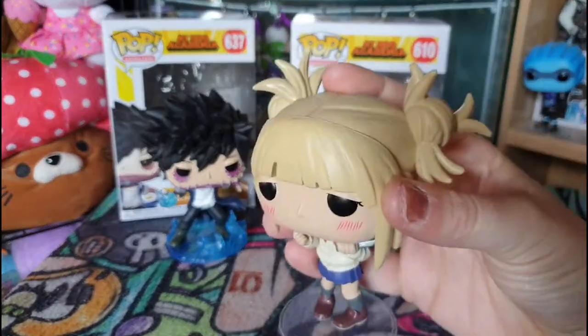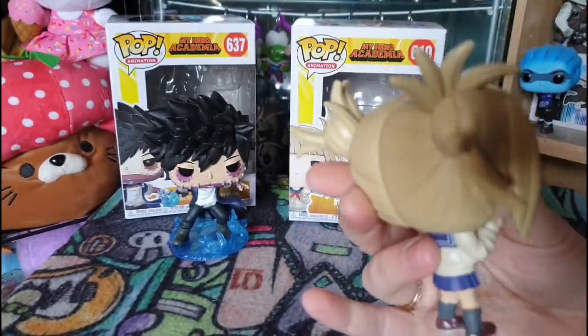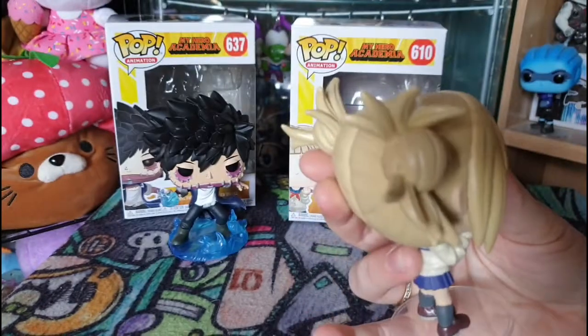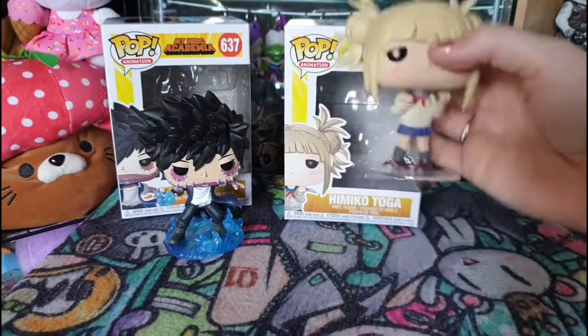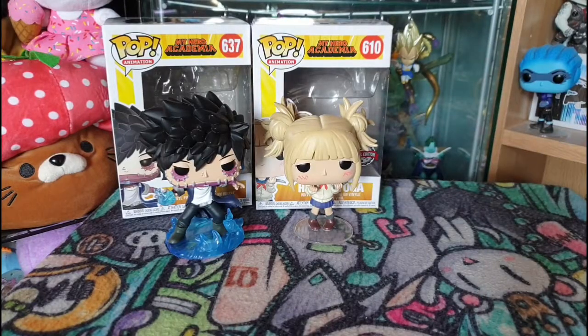Her hair, it's got a little bit of a visible mold mark, but again, I'm not going to really quibble about that. And her little scruffy buns are really well done on her hair as well. So very happy with that pop. So that is Miss Toga-chan.